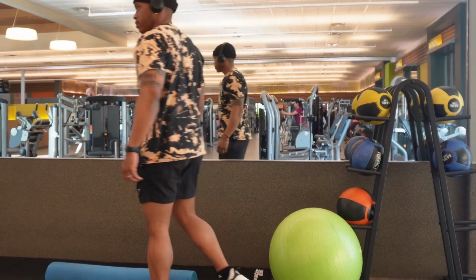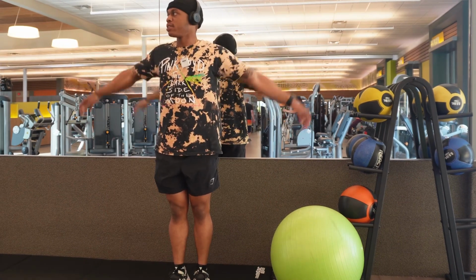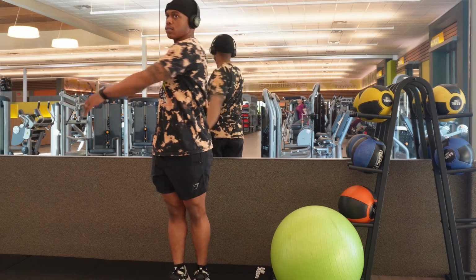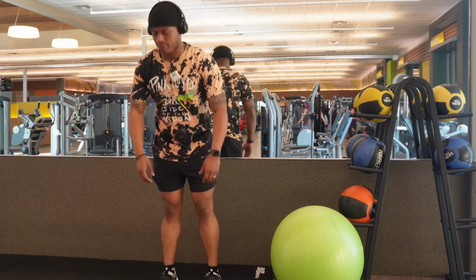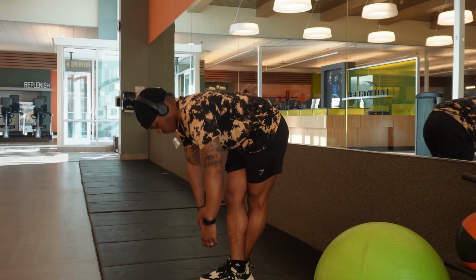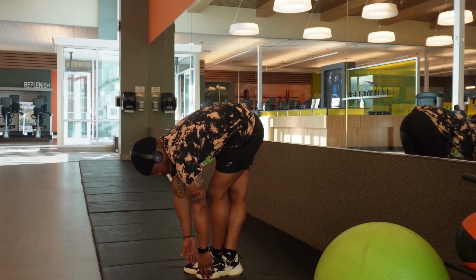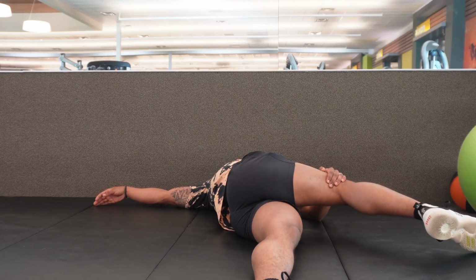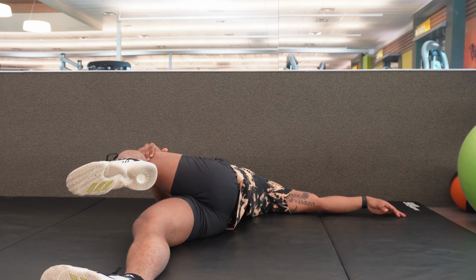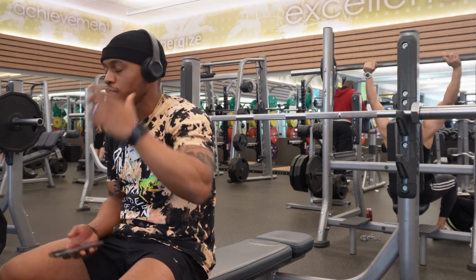I'm actually warming up today. It's better to do a little bit than nothing at all. Definitely try to stretch out your back before any movements, like back, hips. My back's cracking, like I'm 98.